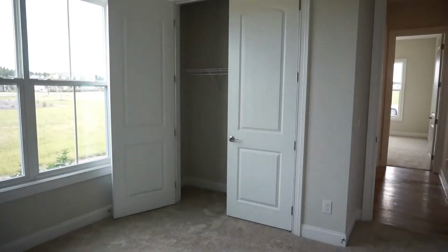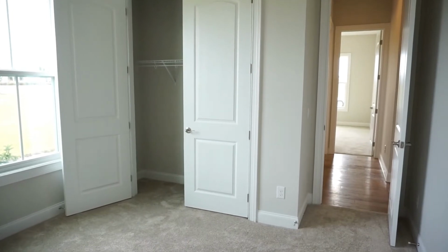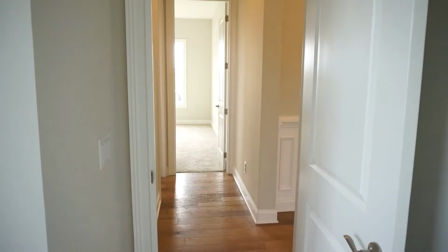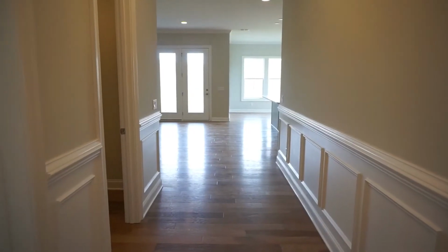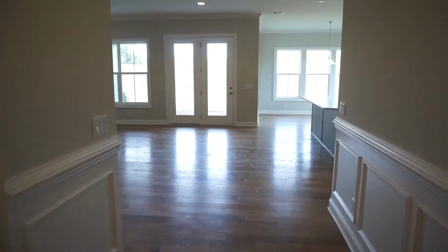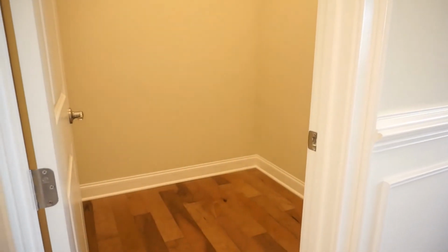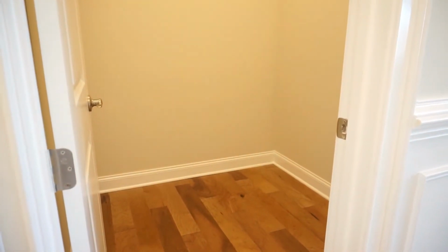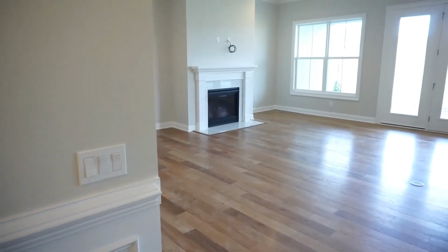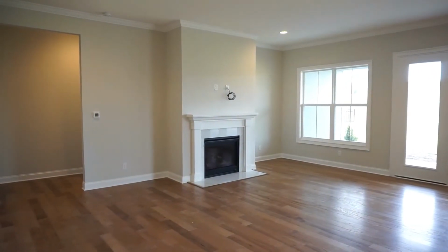Well, here we've seen 2 bedrooms and an office. We haven't even been into the main living area yet. Let's go and try that. So continuing to our main living area, we pass a storage room to the left. Yes, there's also a coat closet behind me that we're not seeing. And finally, into this large central living area we go.